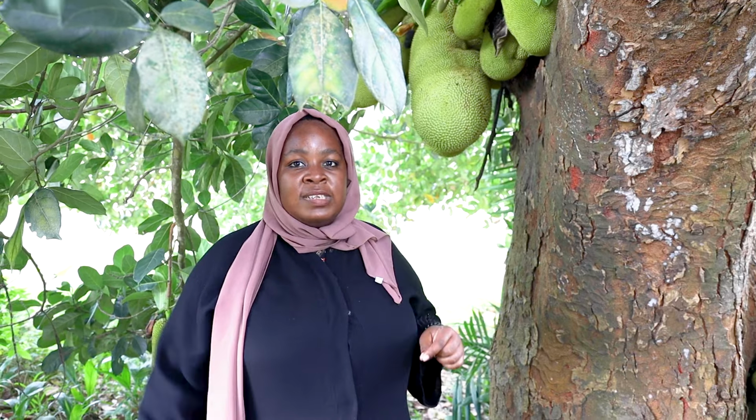Inside of it, there is the white or yellow flesh which surrounds the seed. Usually we eat that flesh. Tastes like a pineapple, like a banana. A mixture of those two fruits.